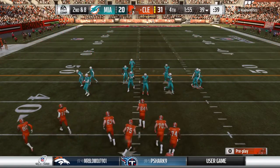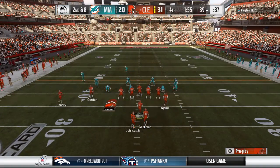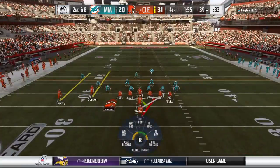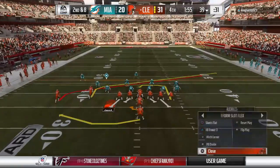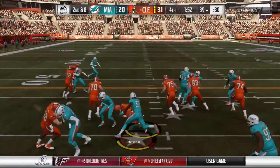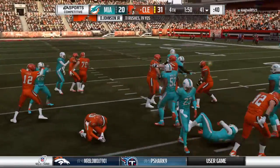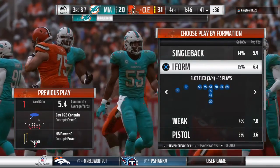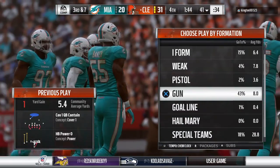This, in all probability, another run here on 2nd and 8. Watch it now, Barney! Barney! They go to Johnson again. And not much room to operate as he'll get this up only to about the 41. He'll pick up only a yard there, and it'll leave him with a 3rd and 7.